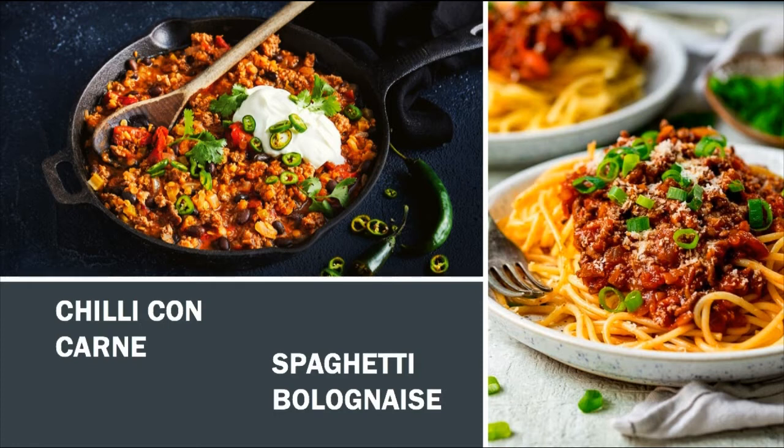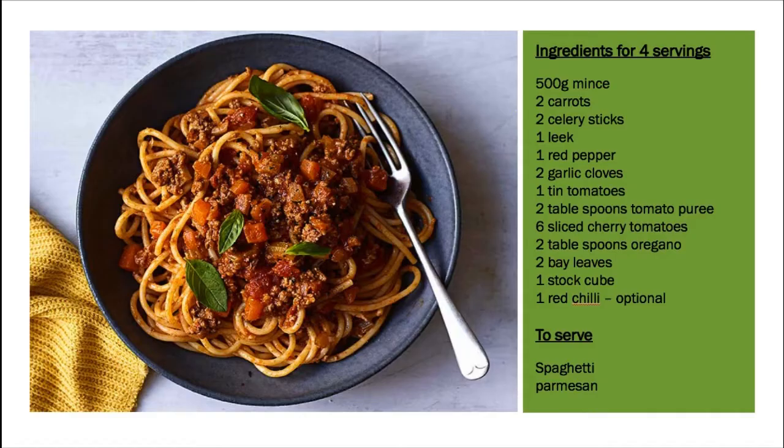The dish can be made in advance and batch cooked, so you can keep it in the freezer for later. You can also serve it with any pulse, grain or bread that you like. So for today's demonstration, we're going to make spaghetti bolognese. On the right are the ingredients. The children can get involved with the cooking, from the prep through to the cooking and obviously to the eating. You need only 1 large saucepan and a stirring spoon.